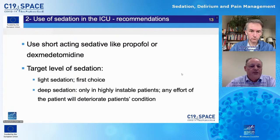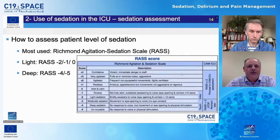How do we assess patients' level of sedation? The Richmond Agitation Sedation Scale, the RASS, is worldwide the most used sedation assessment tool, although there are some other well-validated assessment tools like the SAS or the MAS. When the use of sedation is recommended, then the target level of sedation is a RASS of -2, -1, which means the patient is in a drowsy or light sedated state. And when deep sedation is necessary, then the target level of sedation is RASS -4, -5. The patient is then in a coma.